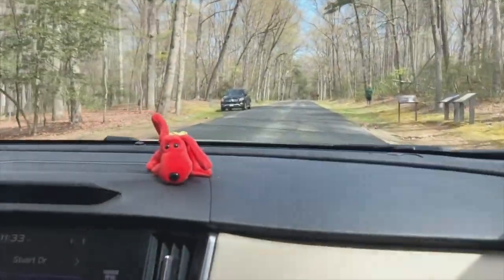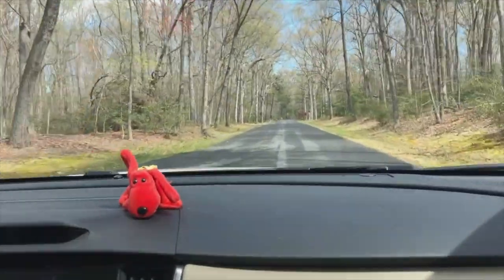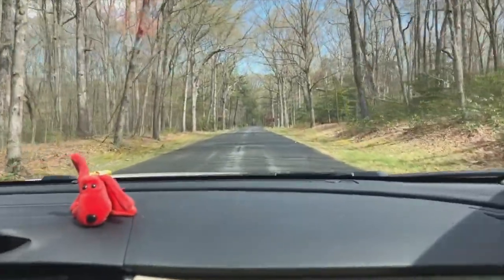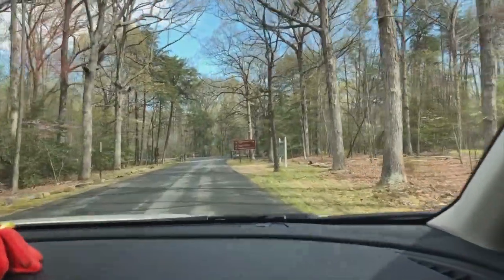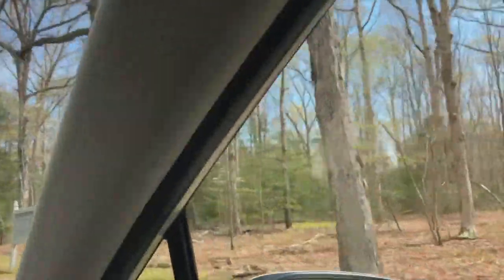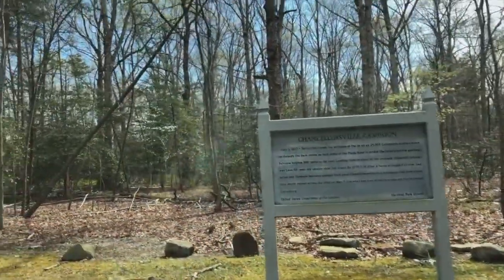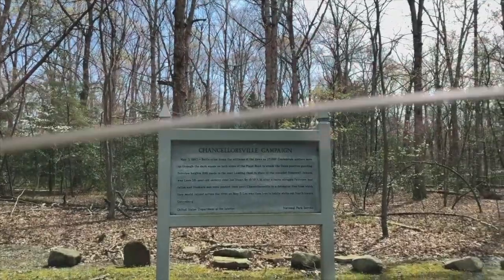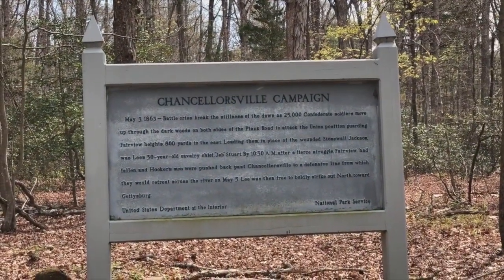Anyway, here we come out to the main road again, as I was just saying. This is Route 3, and we'll see what the sign says. To the right, you can go to the Fredericksburg Battlefields. Here's one more placard. Chancellorsville campaign. Ooh, let me see. Zoom into that. You can take a screenshot if you want.